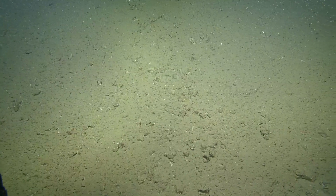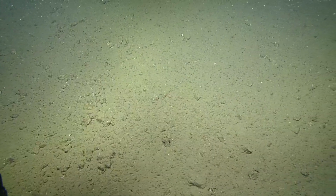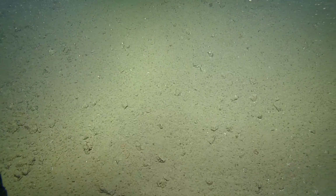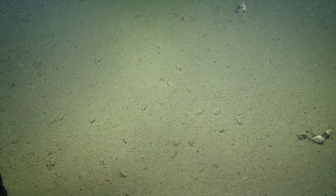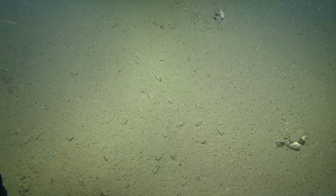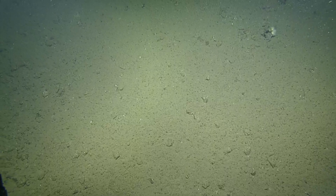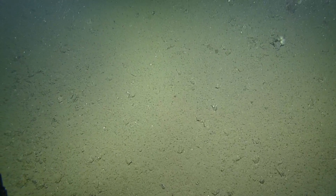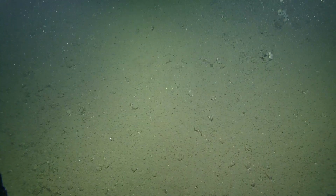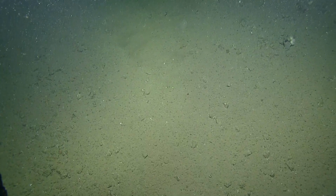So it's wonderful to be able to partner with Nautilus to do this work because the ROVs and pilots are so capable and allow us to work at these deep habitats and canyons and such. We got a deep muddy face here. Looks like there's a little bit of Farrea up in the upper right-hand corner.